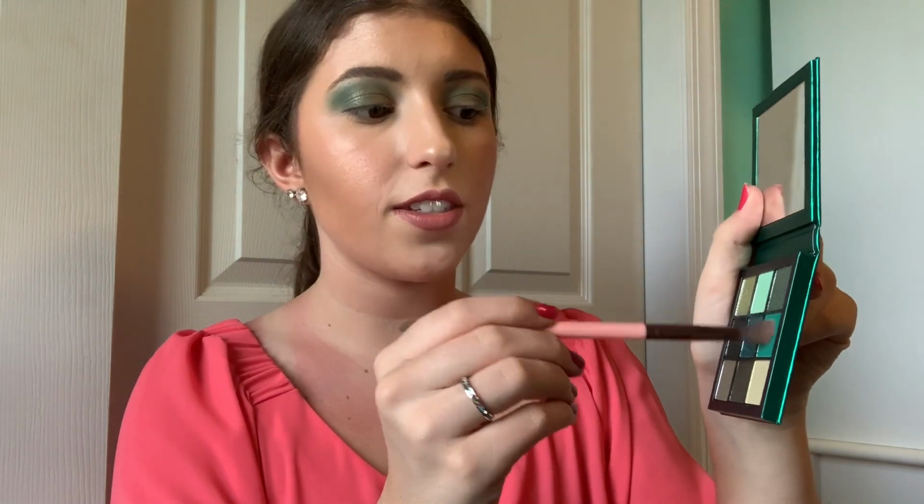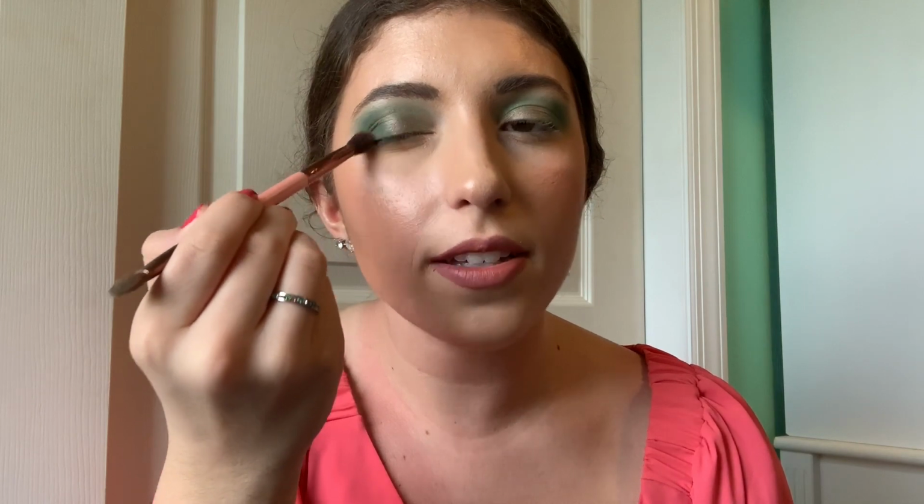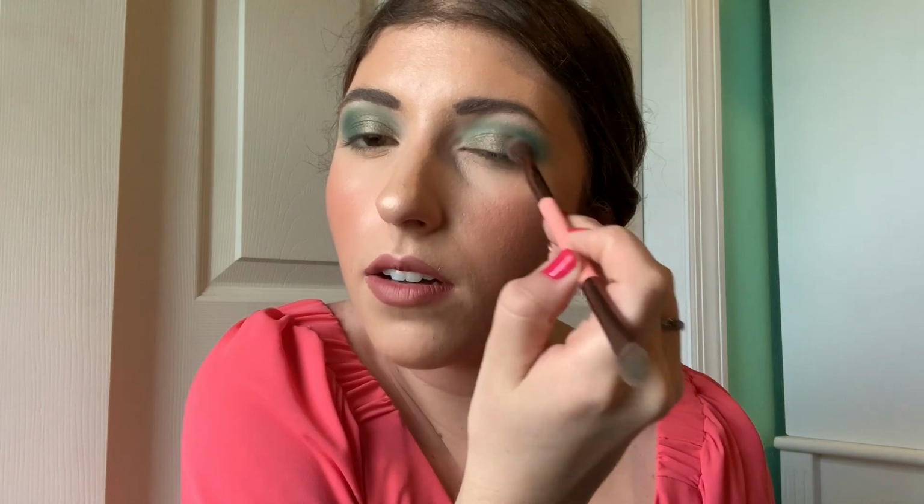Alright, so now that this green shade here is on both lids, I am just going to take the other end of this brush that is a little bit more of a fluffy, dense side and just tap back into this green shade and pop it on the outer corners again just to blend out what we already put down and make it a little bit more seamless. So I'm going to go ahead and do that on the other eye as well. Kind of take that up into the crease like we did before.